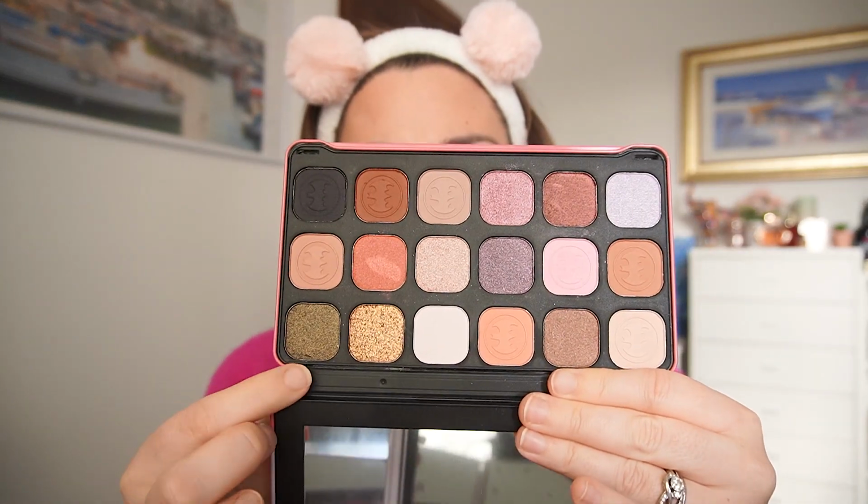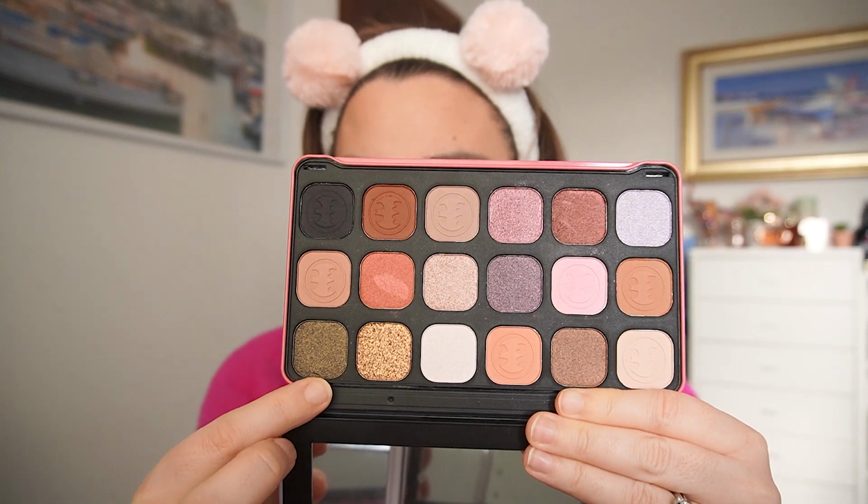I am wearing pink. I wasn't planning to do a pink look or a mauvey look, but it might end up being what I do subconsciously because I'm already in pink and it kind of makes sense. And there's also quite a lot of mauve pinks in here, although it's really neutral and I really like the shades. I could go grungy. I could do a grungy look.